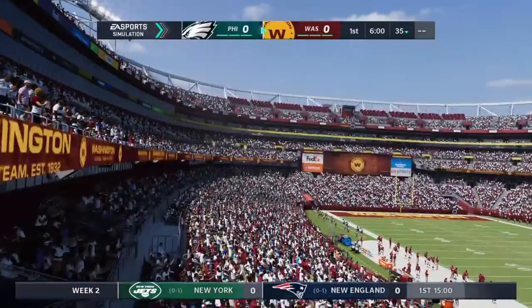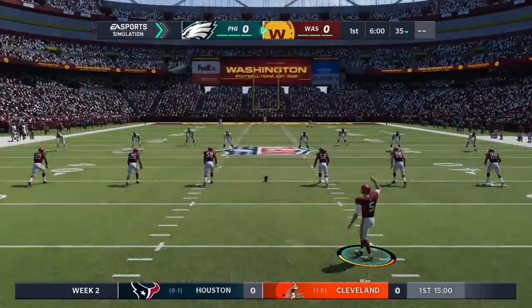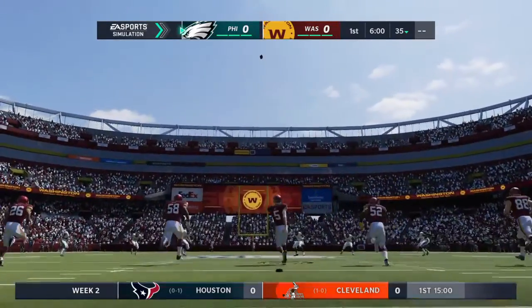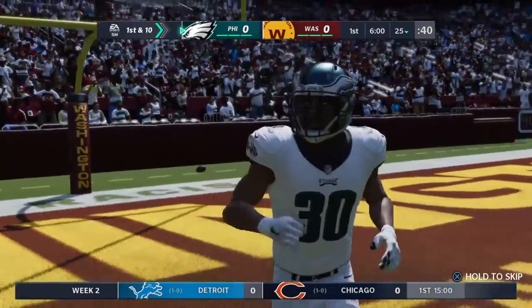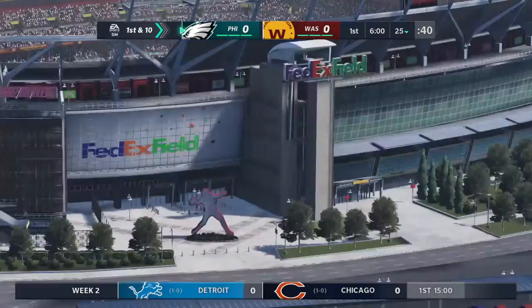Today, from FedEx Field in Landover, Maryland, it's week 2 of the NFL. On EA Sports. Two teams here, each off to 1-0 starts, as this one is underway. And they will not get a chance to return this one as it's through the end zone for a touchback.